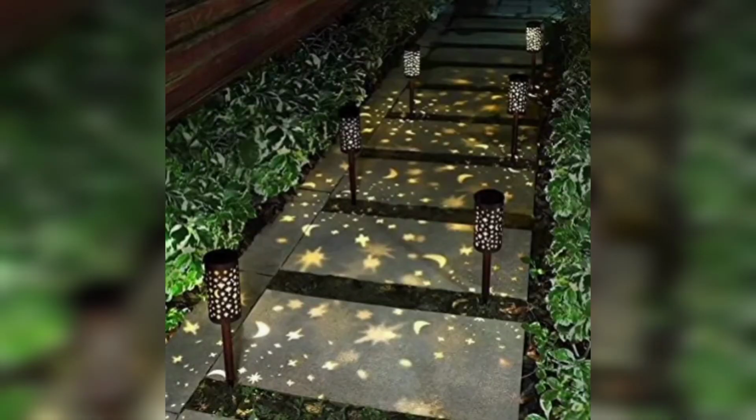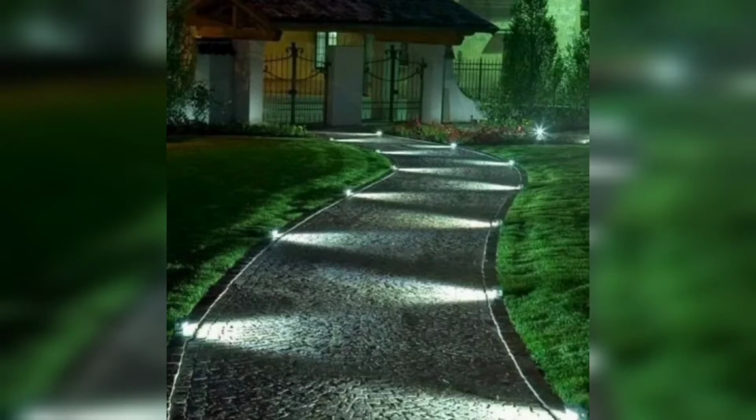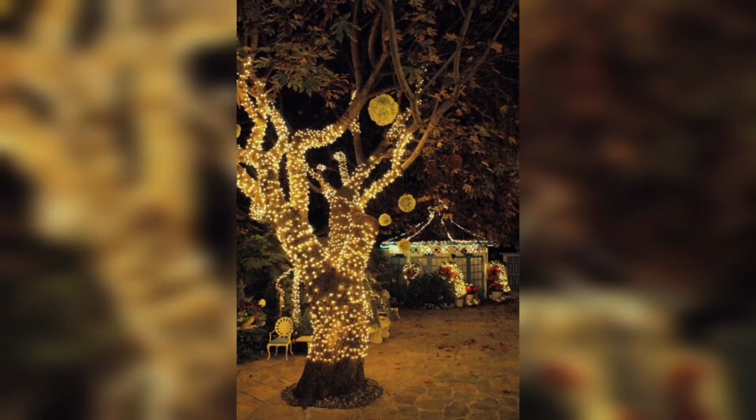Number 4. Magical accents and creative ideas. Unleash your creativity with magical accents and creative lighting ideas. Explore the beauty of fairy lights draped along fences or wrapped around tree branches, creating a whimsical and ethereal atmosphere.